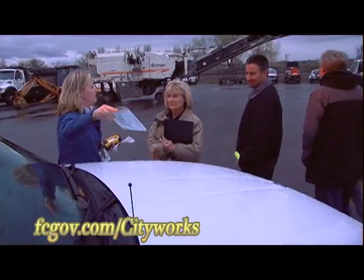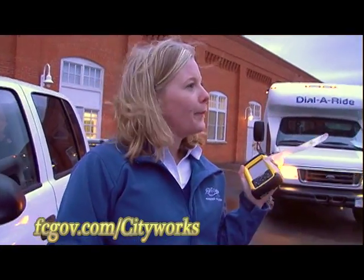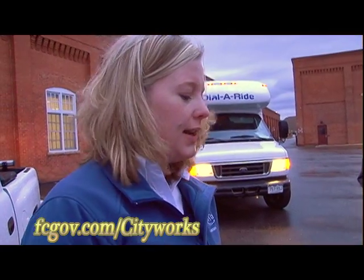This is how a citation would be put on the cars. In wet weather, we do like to put the citations in an envelope.